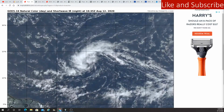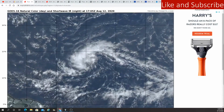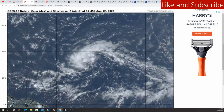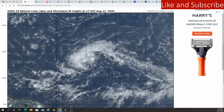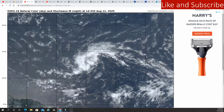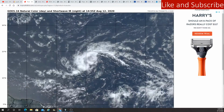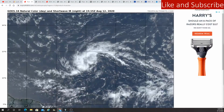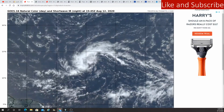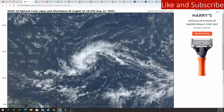It just depends if it takes advantage of those conditions and actually goes through intensification to get to that intensity. So, again, I'm saying 60 to 75 miles an hour. What is your range? I say around 50 to 70. That's good. We know this is going to become a tropical storm. How strong it gets is going to be difficult. If it intensifies pretty quickly, a low-end hurricane is possible. Is it likely? It's really not that likely. It's possible though. Again, 70 miles an hour is very possible.